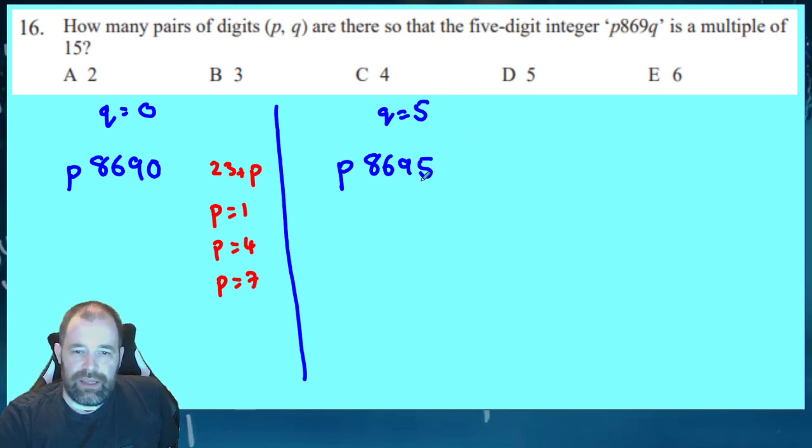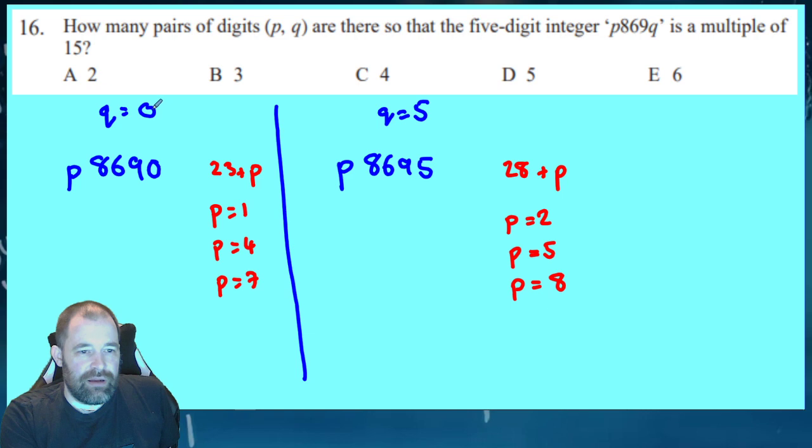And a similar logic here: 8 plus 6 plus 9 plus 5 is 28, plus P, and this has to be a multiple of 3. So P could be 2, P could be 5, because that gets you 33, P could be 8, that gets you 36, and the next one would be 39, so P can't be 11. So I think the pairs are 0,1, 0,4, 0,7, the other way around, you get the idea, so 1,0, 4,0, 7,0, and also 2,5, 5,5, 8,5. So I think there's 6 pairs.